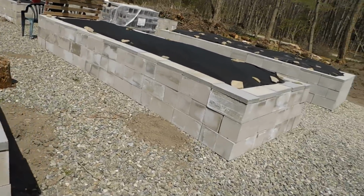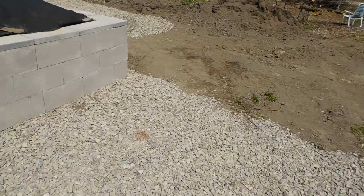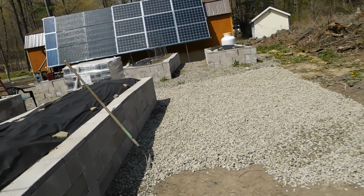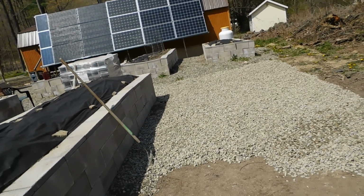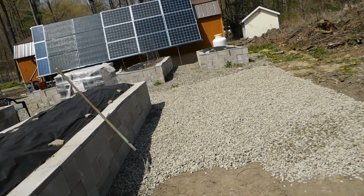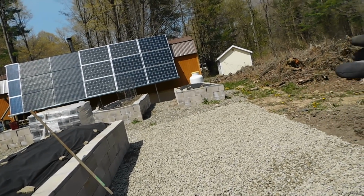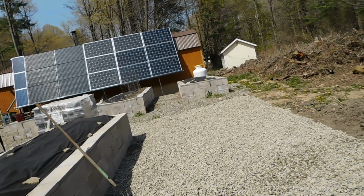Then what I've been working on today, also, I've been getting stone in this area. I'm probably maybe halfway done, I don't even know. But I'm kind of getting tired of moving stone. But I think what I'm going to end up doing, and I've already kind of figured in my head, is if I start with the next bed and get it started, I can do a little bit of the bed, then I can do more stone and go from there.